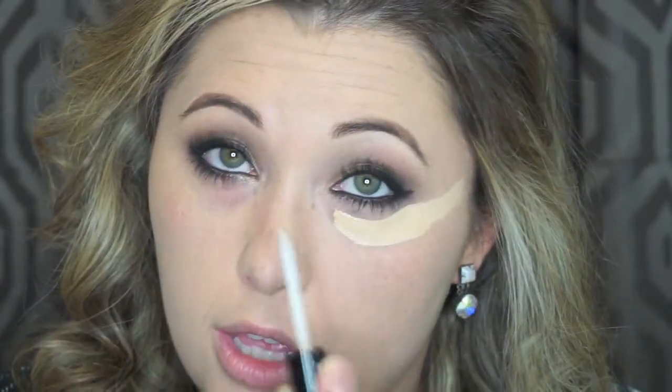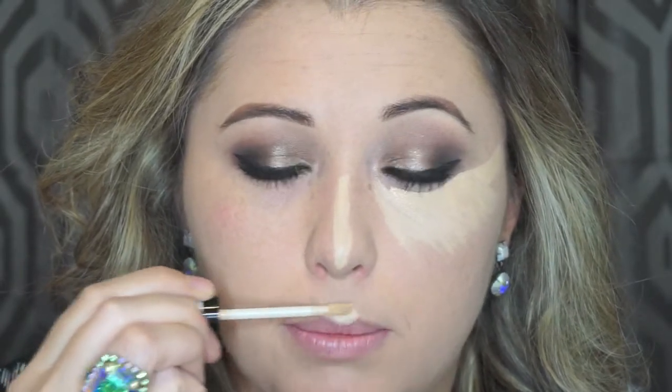So I'm just going to take this, and I'm going to apply it under the eye here, and bring it out to there. Okay, the next step is, with the same amount of product that I have on here, I'm going to start bringing it down just a little bit, just like that. Then I'm going to take just the back of this, because there's still product on there, and put it on my nose here. This is just so I'm not wasting the product, because I'm going to use this anyways. Put it at the top of my Cupid's bow, and here on my chin.